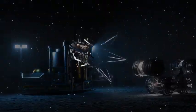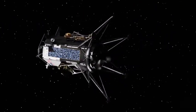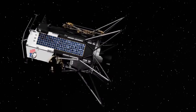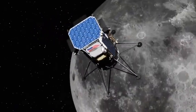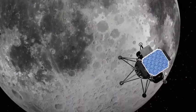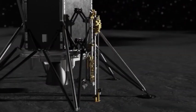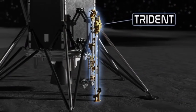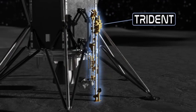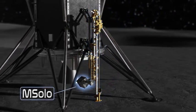Under NASA's Commercial Lunar Payload Services initiative, the agency selected Intuitive Machines to fly and land Prime-1 on the Moon's south pole. Prime-1 will land near the Shackleton crater to drill into the lunar soil in an area that could contain water ice. Prime-1 is made up of two instruments, TRIDENT, the Regolith and Ice Drill for exploring new terrain, and MSolo, the Mass Spectrometer observing lunar operations.